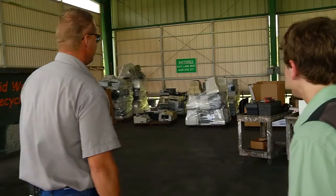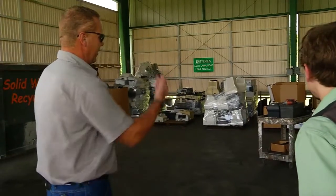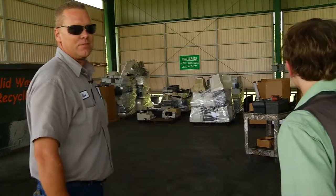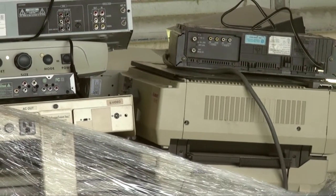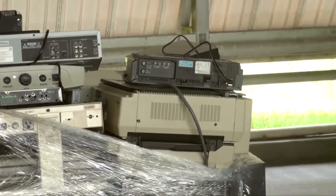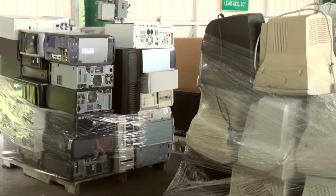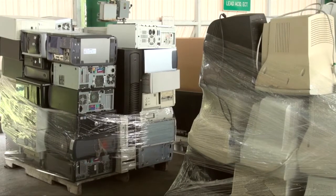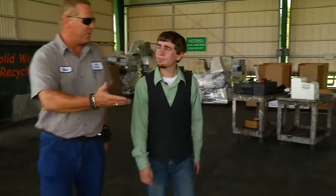All right. The one thing we do different than a lot of other counties here is we demanufacture the televisions and we separate them into the individual components, the circuit boards, the copper wire, the copper yokes, the stainless steel guns. By doing that, we provide a revenue stream for the county and we don't pay to recycle the electronics anymore. Very cool. Let me introduce you to our Commercial Hazardous Waste Program Administrator, Andrea Stermer.